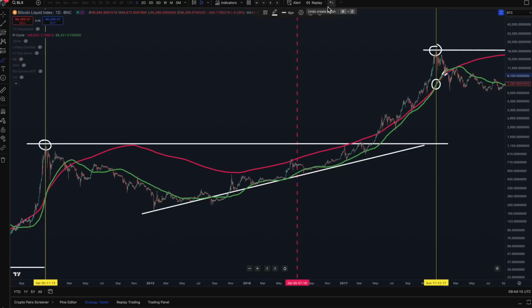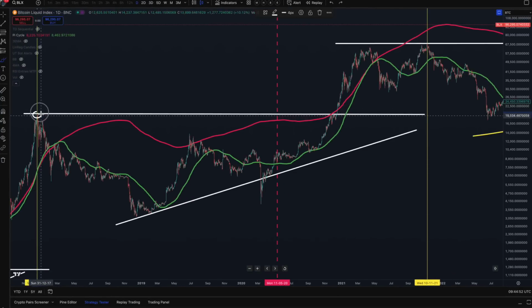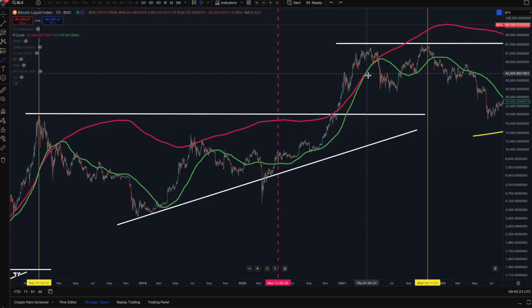So let's move on to the last cycle in 2021. So that's the peak of the 2017 cycle with that cross. And once again, the red and the green lines do not meet until we get to the 64,000, the first peak in 2021 over here. And as you can see quite clearly, the green line doesn't really cross very prominently above the red line.